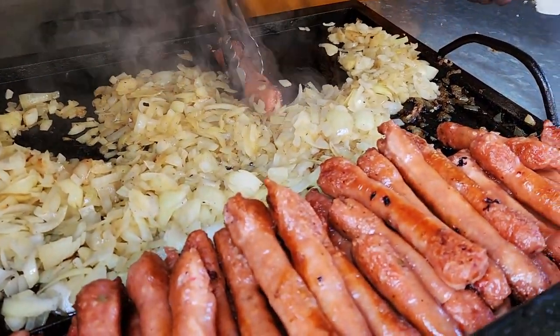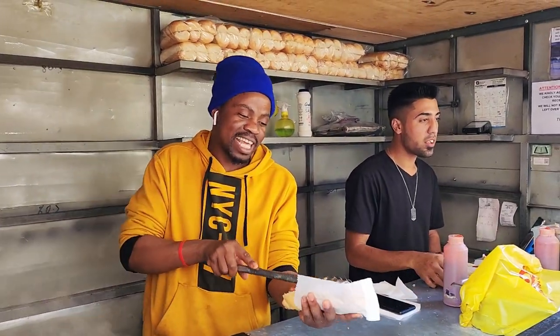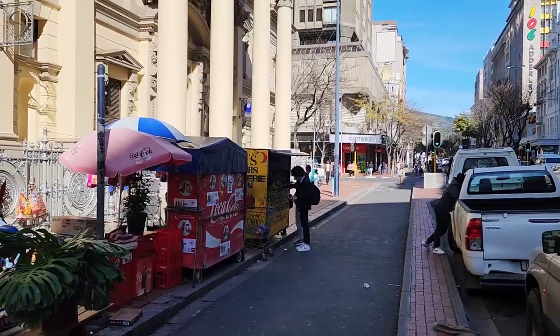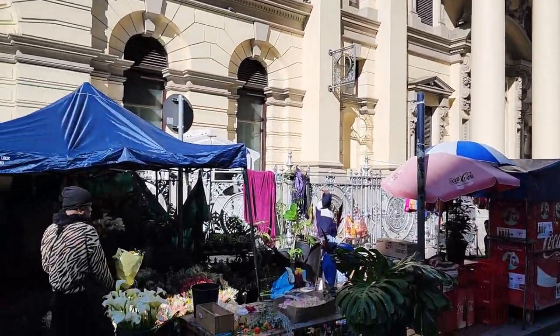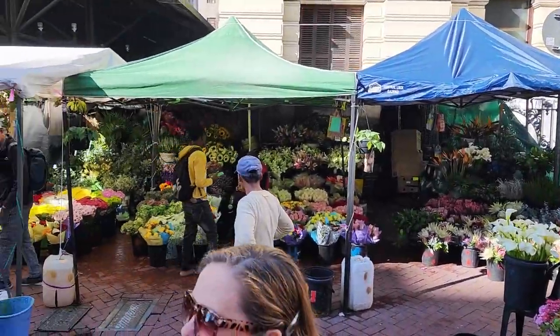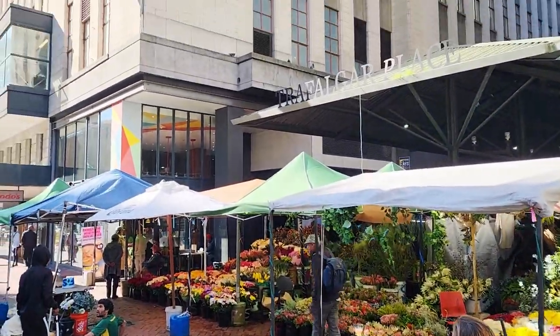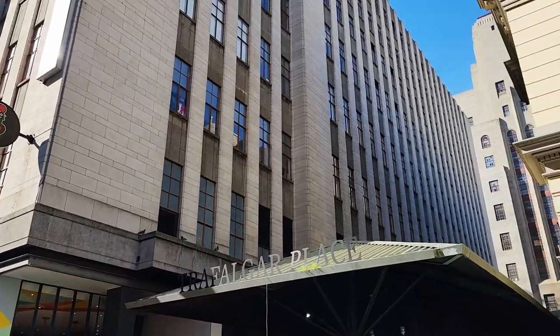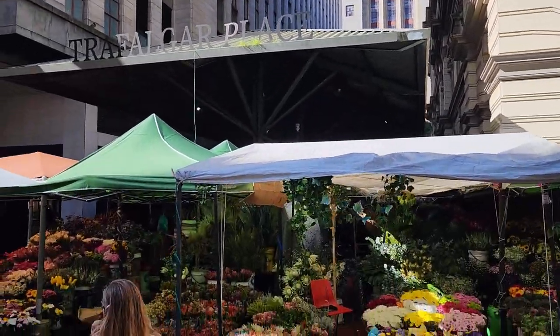Look at all these onions and they're making boerewors rolls. Yeah, there's a boerewors roll, South African food, bro. Awesome. Yeah, but you know, we've got the boerewors roll there and of course the beautiful Standard Bank there. But I'm just going to swing you around because it's the flower market. It's called Trafalgar Place. And they've got beautiful flowers surrounded by mega structures. Let's go check out some flowers.